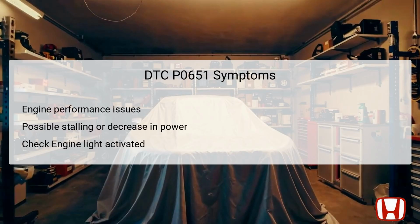The symptoms associated with DTC P0651 can significantly impact the driving experience and vehicle functionality. Common indicators include noticeable engine performance issues, which may manifest as rough idling, poor acceleration, or unwanted stalling of the engine. The vehicle may also exhibit a loss of power during acceleration, affecting the driver's ability to maintain a smooth driving experience. Additionally, the check engine light is likely to be activated on the dashboard, alerting the driver to the existing issue. These symptoms can be alarming for drivers, and it's essential to address them promptly to prevent further complications. Therefore, understanding these symptoms is critical for diagnosing and resolving the underlying cause of DTC P0651 effectively.